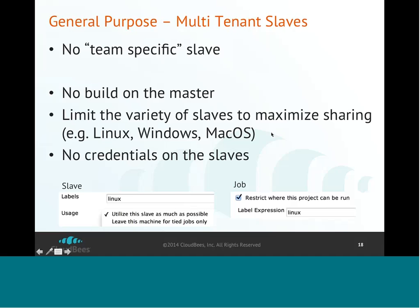Then I will try my best to limit the variety of slaves to maximize sharing. If possible, I will just have 3 families of slaves: Linux slaves, Windows slaves, and macOS slaves. If you think about build tools such as JVMs, Maven, Gradle, Jenkins is able to automatically install them on your build slave when needed. So you may not have requirements to pre-install these build tools on your build slave. And this helps to keep general purpose slaves.